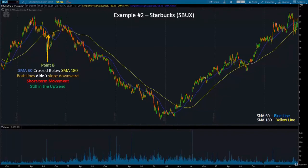However, as you may notice, the two lines weren't both sloping down. The blue line sloped downward, but the yellow line didn't. It was sloping up. So this tells us that there was just a short-term fluctuation, and the stock was still in an uptrend. Even though the stock price had actually dropped, it was just short-term. In cases like this, you can predict that the downtrend is just temporary, and the price will potentially go up again soon.